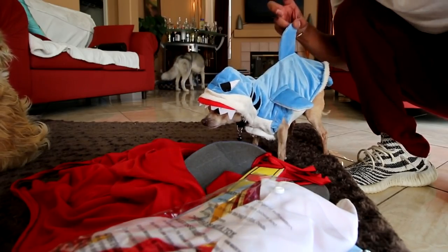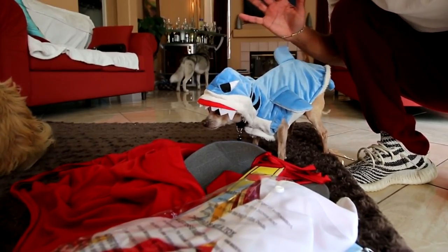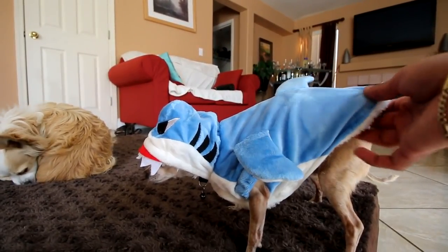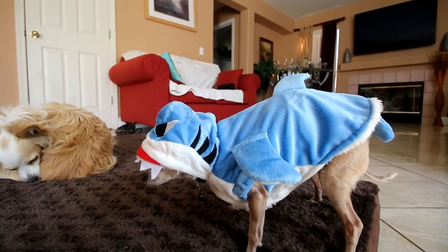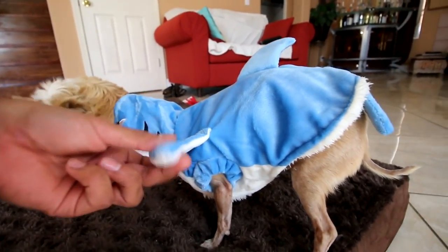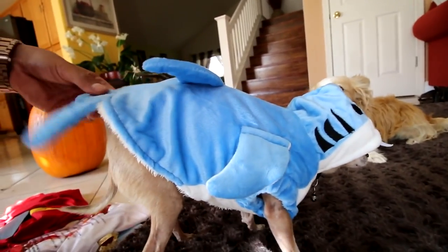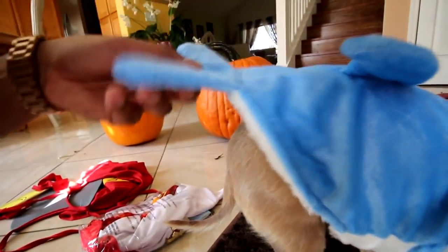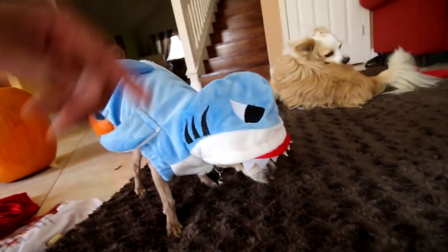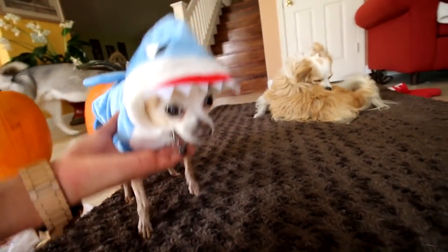We're gonna go ahead and do a detailed walk around of all the dog costumes. I did purchase these off Amazon. I want you guys to go down to the comments and let me know what you'll be dressing up your dogs as for this Halloween. Here's a little walk around of the shark costume. This is a small, it's got a nice little tail, nice swimming motion, the hood, the gills. Put your face up, the red.